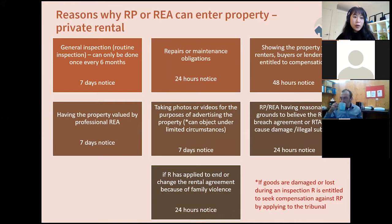And generally, I've actually put in the notice period that the landlord's supposed to give you before they enter the property as well under these sections. So they can enter for general inspections, but general inspections can only be done once every 6 months for private rentals. With repairs and maintenances, that's with 24 hours notice. Of course, all of these can be waived. These notice periods can be waived if there's an agreement between the rental provider and the renter. And then showing the property to renters or potential buyers.